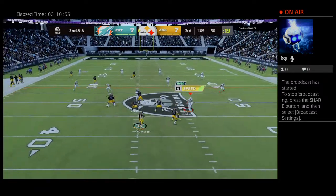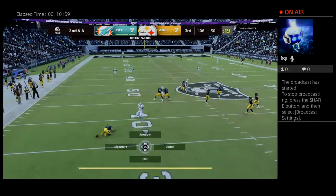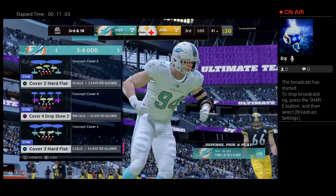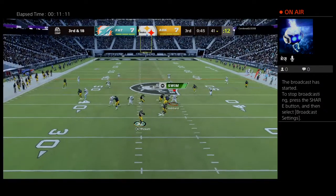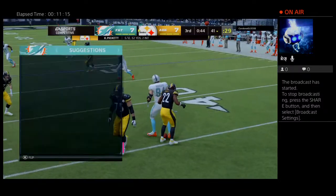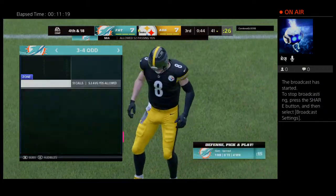Off the play fake, Pickett. And the Dolphins rush gets home. Down he goes. Sam Hubbard making his presence felt in the backfield. Throwing on third and long. Pickett, a hit as he throws there, incomplete. So it doesn't look like they're going to be able to build off the turnover.